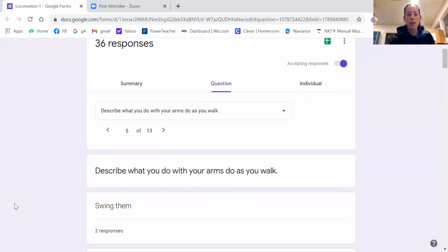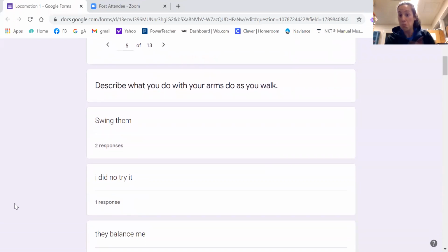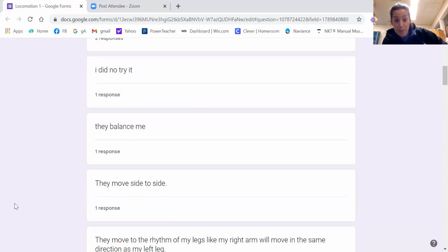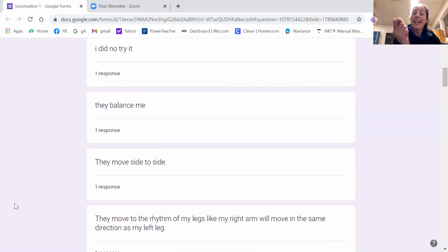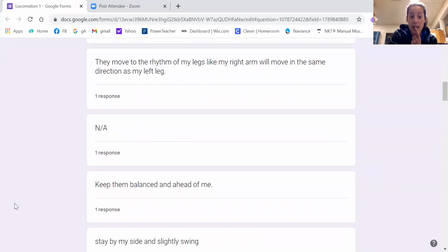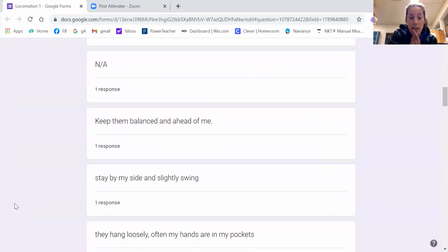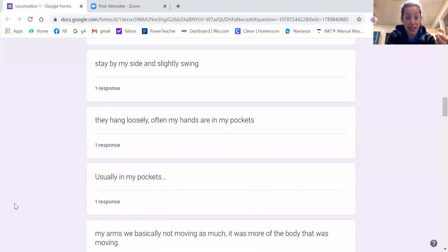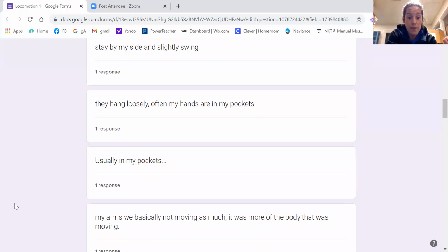Okay, what do your arms do? Swing. They balance me. Move side to side. Move to the rhythm of my legs, like my right arm will move in the same direction as my left leg. There is a coordination involved. Keep them balanced and ahead of me. Stay by my side and slightly swing. Hang loosely. Often my hands are in my pockets. Arms basically not moving that much, more of it was my body. I also got a lot of my hands are on my cell phone.